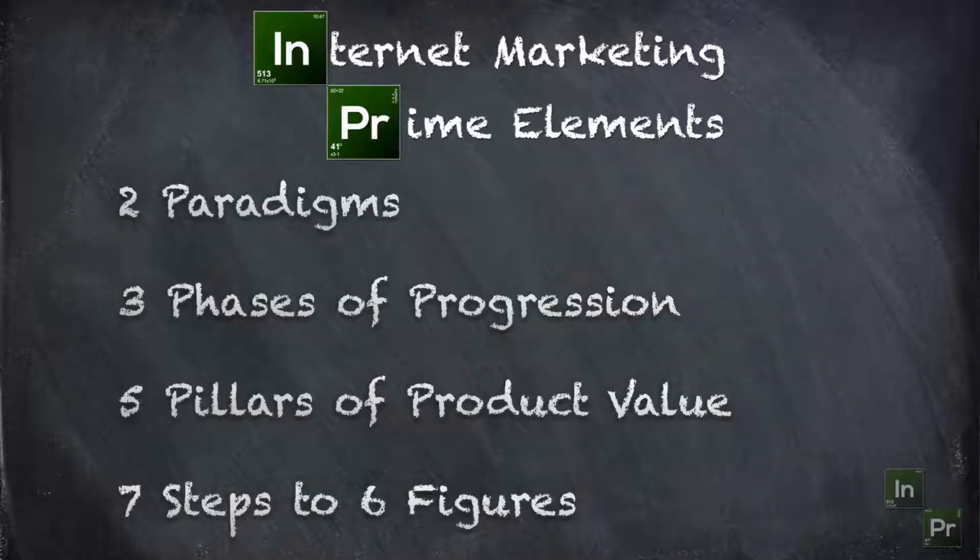The first one is the mindset stuff. It's 2 paradigms, okay? We're going to get into each one of those more in depth pretty soon. The second is the 3 phases of progression, as we call them. The third one is what we call the 5 pillars of product value. And the 7th one brings them all together. It's the action steps, the 7 steps to 6 figures.